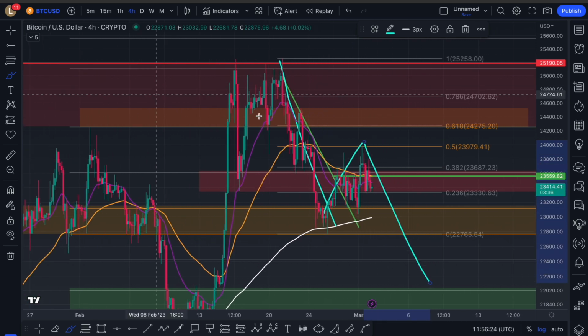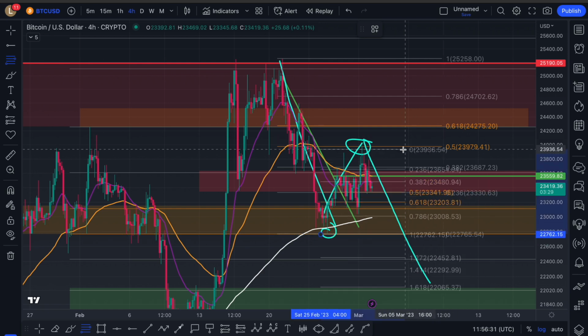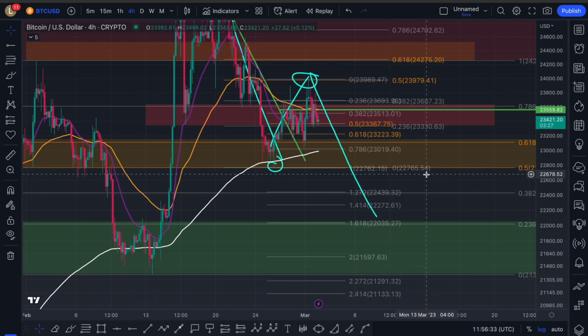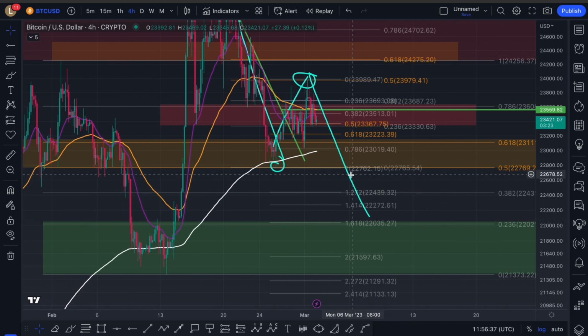So essentially, if this is our top over here and this is our bottom, just as I place these fibs, I need to put some new ones on, and it's giving us targets to the downside. Now the targets it's giving us, we've got some confluence, just further confirmation.